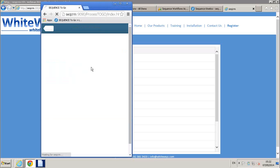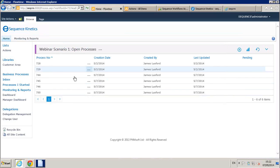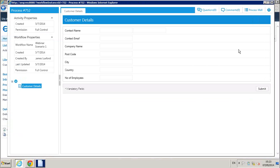So we're having different forms coming up here. The different forms, it's the same process, just different steps in the process. There's another version of the form. Not my prettiest work, I must admit, but hopefully it gives you an idea. Or within SharePoint, I can do exactly the same. Clicking on the link here, this now allows me to start the process.